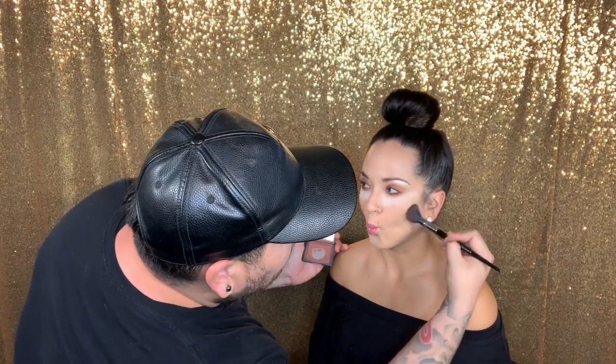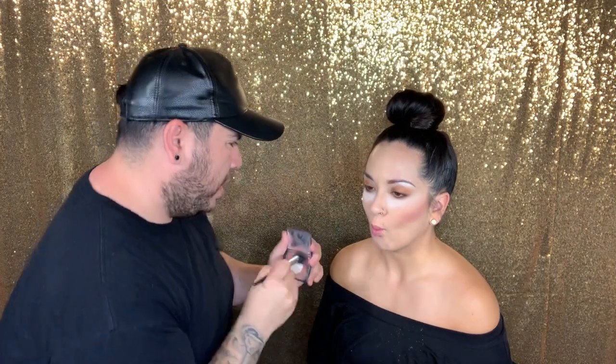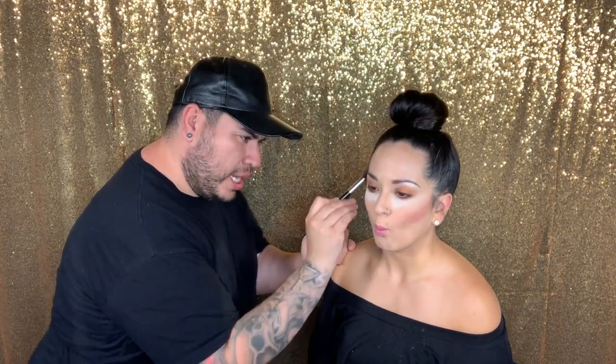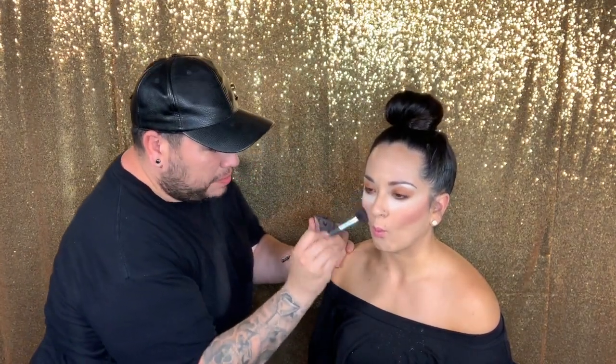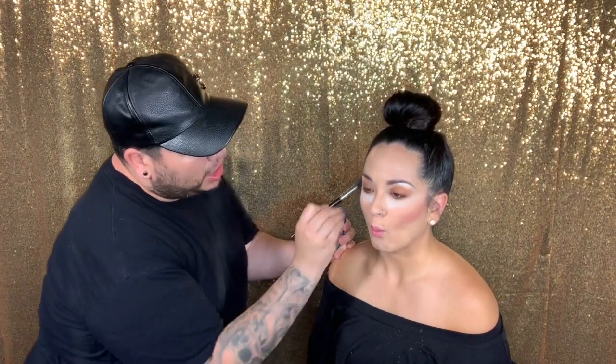So what I'll do is tell them to suck their cheeks in and just buff it right into the skin, back and forth. With blush you could do it in a circular motion. I feel like blush is a little bit softer.